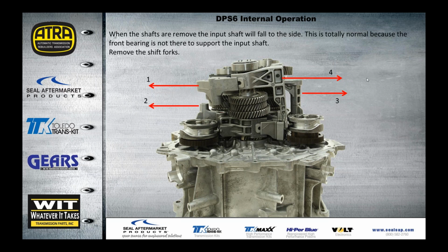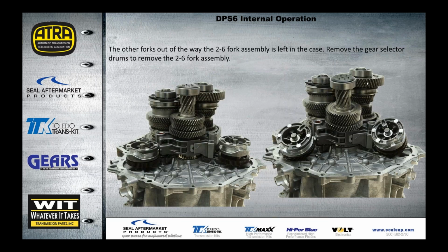Very simply done. Now we're left with the 2-6 shift mechanism still in place because it's being held in place by the 2 shift drums. What happens now is we pull the shift drums out. Like I said, tall one on the right, short one on the left. They cannot be interchanged at any time. The slots and the tabs from the forks will never line up. That's pretty evident. No marking necessary.